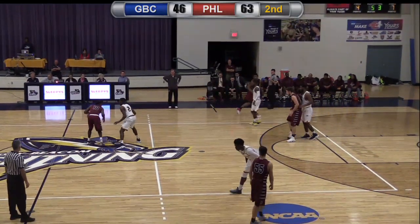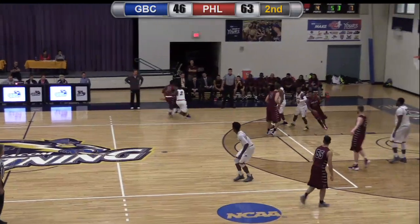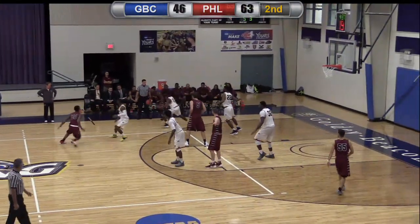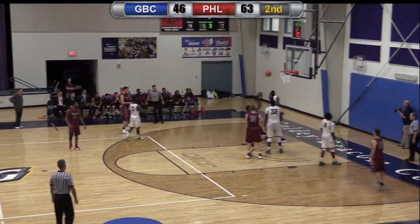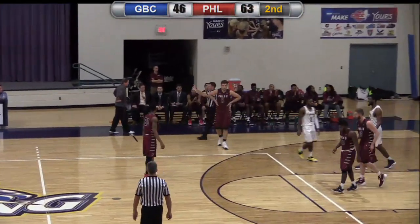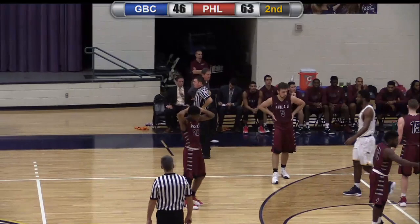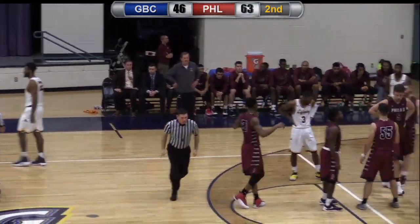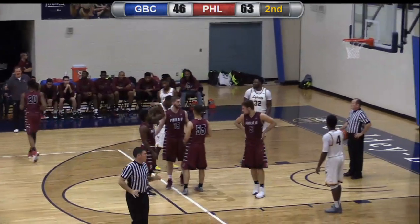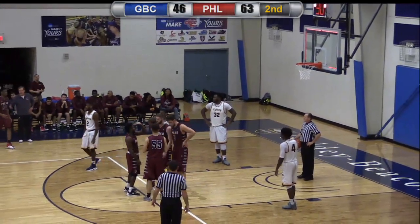If you're Philly, you're up big here as the clock's dwindling. Why are you settling for outside shots? I mean, I don't know. That's just my way, go to the rim. I guess they've been hitting them, so they figure. And now he's going to go to the line. It's bonus time. Gibbs, Andre Gibbs. But if you're Goldey, I think you can live with contested threes. It's the wide open ones you can't let up.